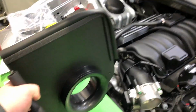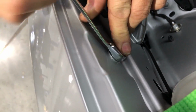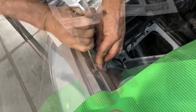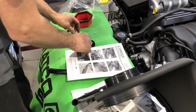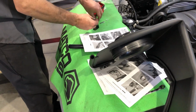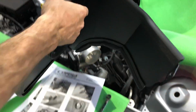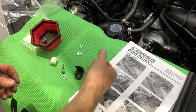There you go. Factory 10mm bolt right there. You're going to have to remove that. Little L bracket there, guys. You're going to have to install that first, prior to putting the heat shield down. That actually mounts into the heat shield. So it is the same little bolt, lock washer and flat washer, and then it comes with a little nut.